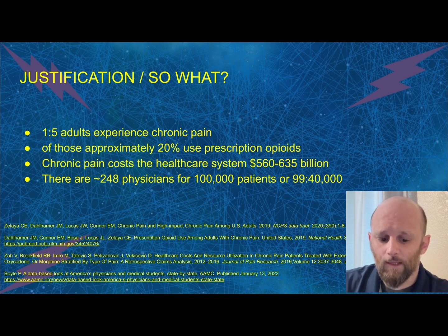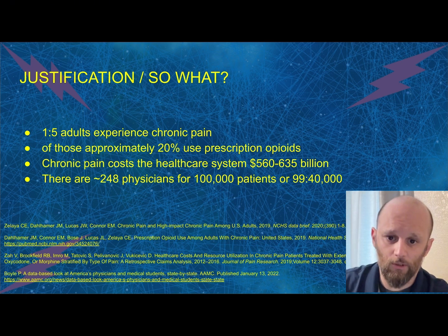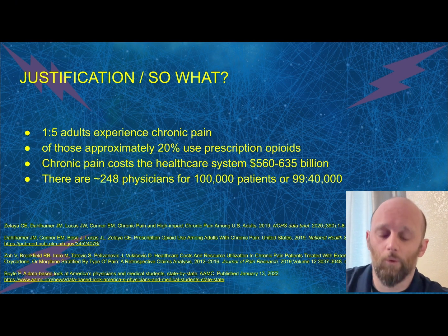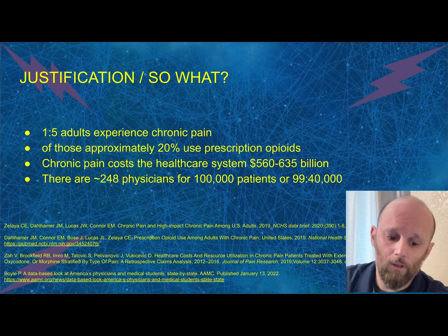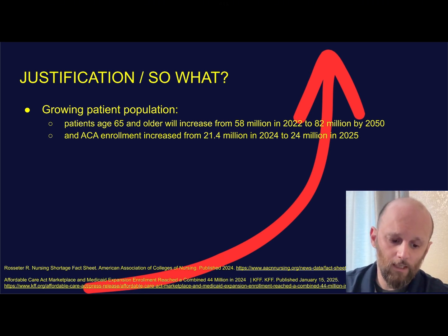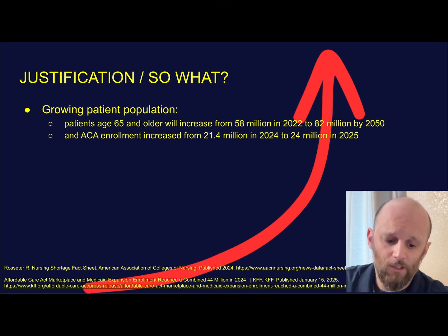And within the United States, there are about 250 physicians for every 100,000 patients, or 99 providers for every 40,000 patients. So we're outnumbered, and that's a problem, unfortunately, that is getting worse. Between 2022 and 2050, the patients above 65 are going to balloon from 58 million to 82 million. And just in the last year alone, the Affordable Care Act enrollment has increased from 21 to 24 million.